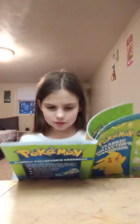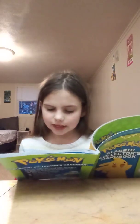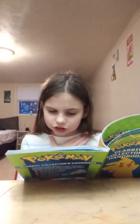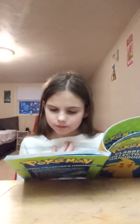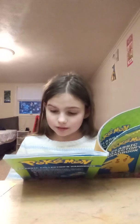Sandslash. Type, mouse Pokemon. Type, ground. Sections of hardened hide form the spikes that cover Sandslash's body. The spikes protect it in battle and can also be used as a weapon. How to say it?